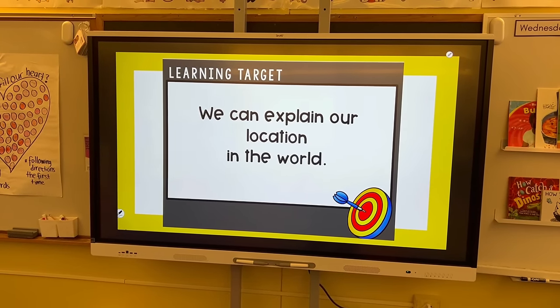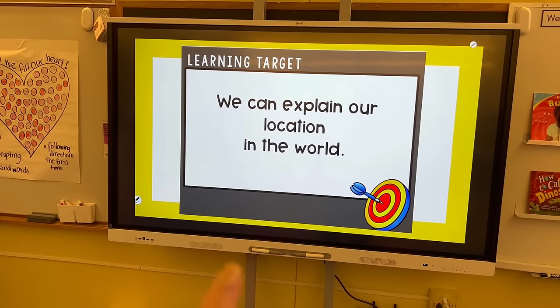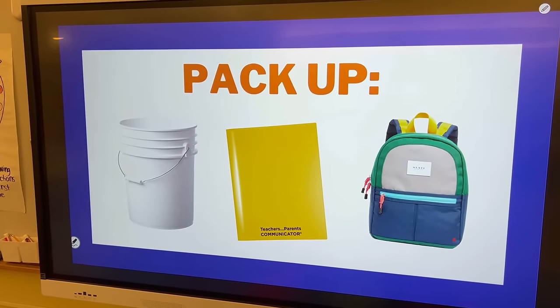And we identified how we live on the earth, and then there's seven continents, and we go into our country, all the way down to our address. So that is what our lesson is for social studies. And then it'll be the end of the day. So that is kind of what we are planning for today.